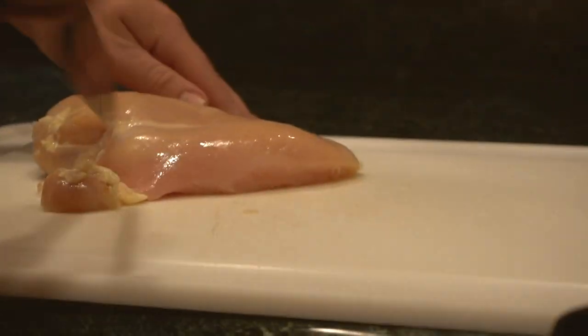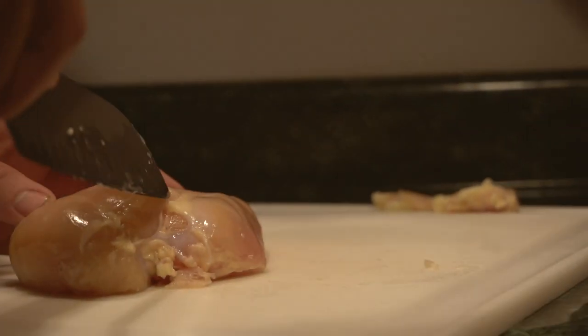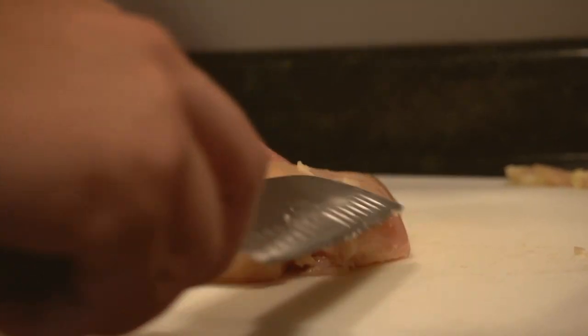Bit of meat there, but nothing crazy. Sorry, making it difficult for you. Yeah, that's a little bit. All right, move that over there. You know, this fat, I really don't mind. You want a little bit of fat, guys.